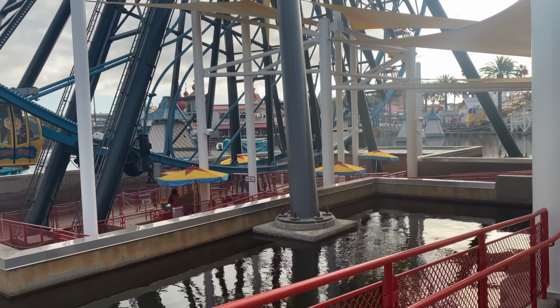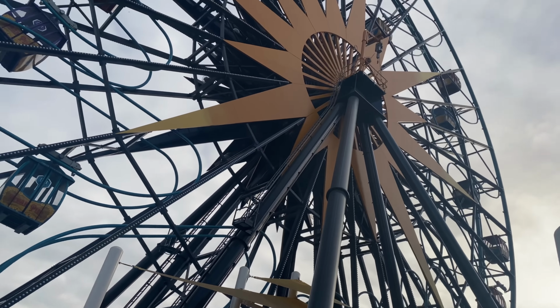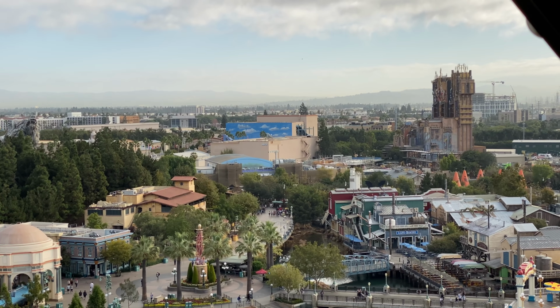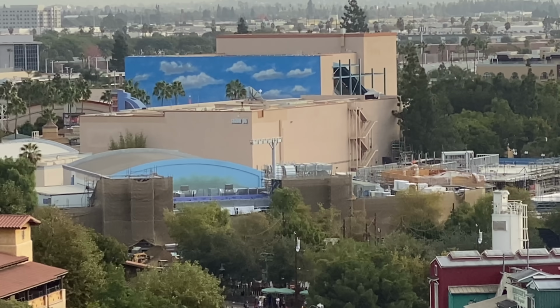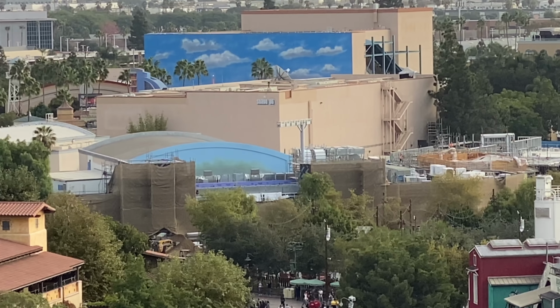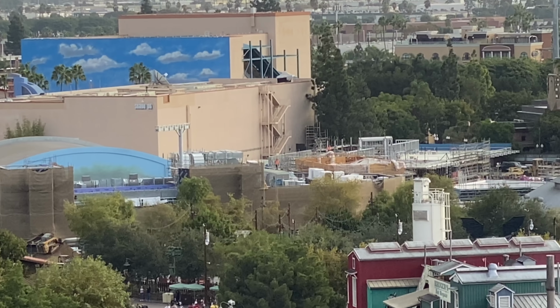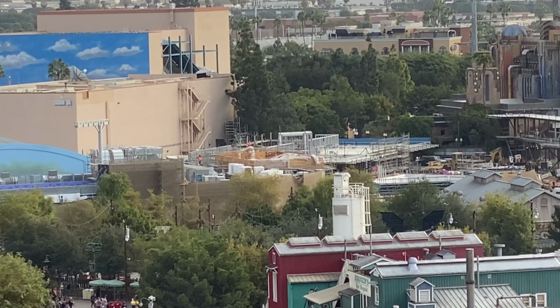Alrighty, that was fun. So how about you and I take a ride on the scariest ride in the park? It's Pixar Pal Around. As far as Avengers Campus, everything is going pretty great on that end of the park. As far as the Spider-Man attraction and all that, that looks the same, but all the work seems to be happening on the tops of the buildings.